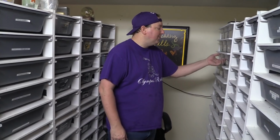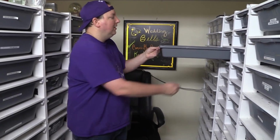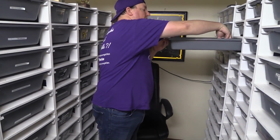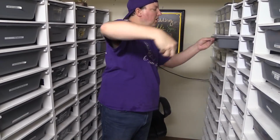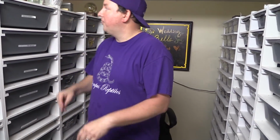I get a lot of questions, what size tubs should I use? So these are basically like a 6-quart, and these are for hatchlings. These are a little bit bigger. Oh, we got some poop in there. Ew, gross. And they are for, basically, hatchlings are a little bit bigger.